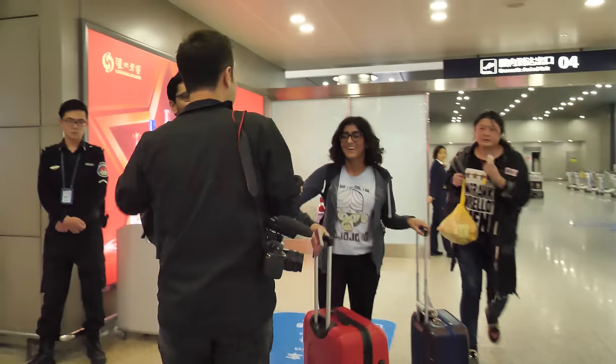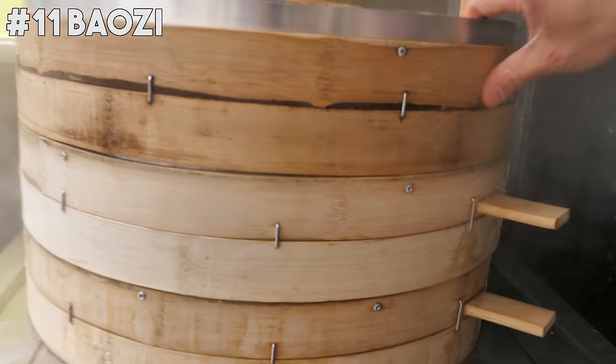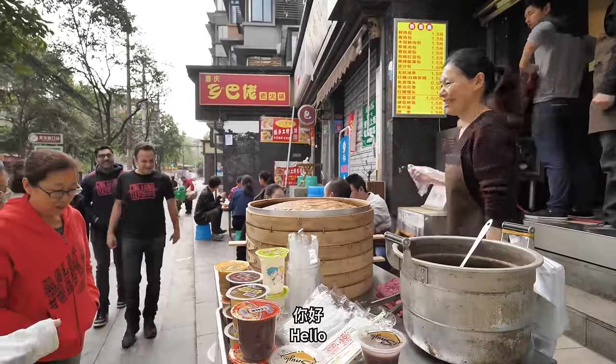And first up, after picking them up from the airport, we brought them right away to start the day the right way in China by going for classic Chinese breakfast baozi. So I know you guys wanted to try baozi, right? Yes, absolutely. Awesome, here we are. Ni hao.